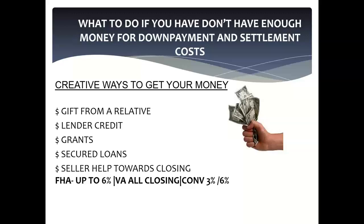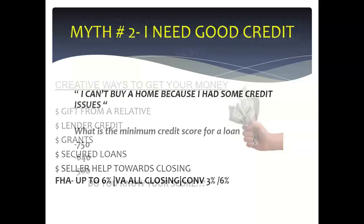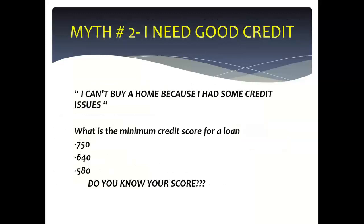Now you see on here, seller help towards closing. And that really can happen depending on market circumstances. When there is a seller's market, as Jackie said, is when there are more buyers than there are homes for sale. That's probably a little bit more challenging to do. When we're in a buyer's market, which means there are a lot more homes for sale than there are buyers looking to buy them, that may be more realistic. And again, we have to look at the circumstances and the timing of when you're ready to give you that best advice.